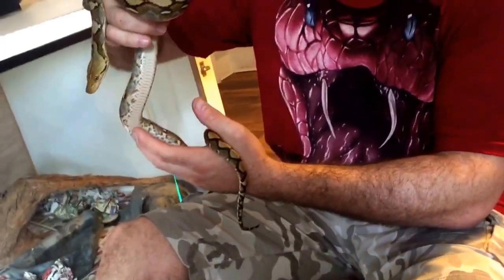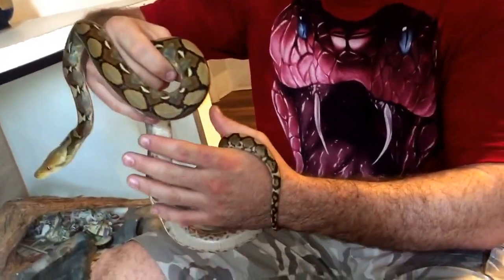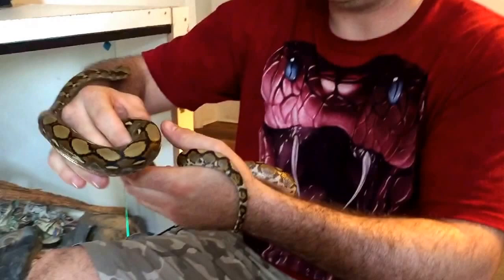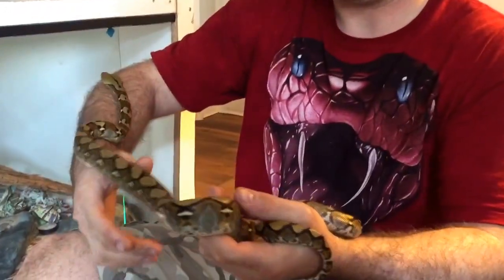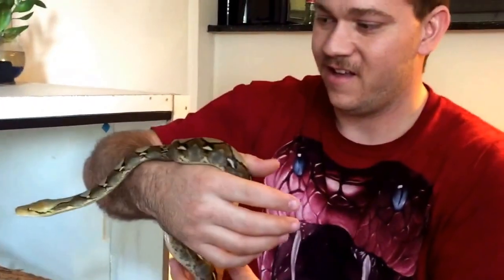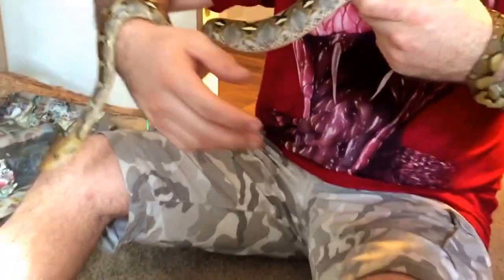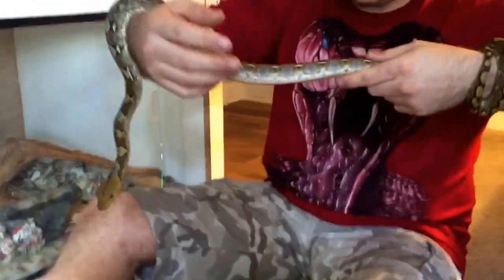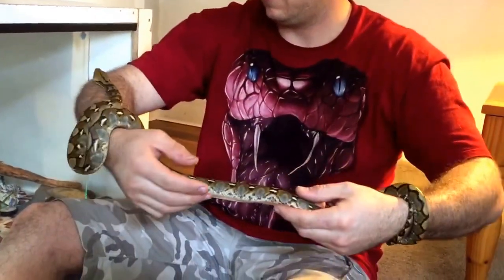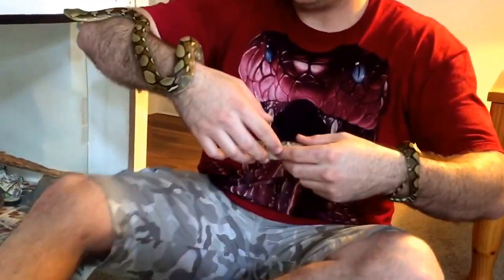This is a reticulated python, which is probably one of the smartest snakes in the world. She's always watching me, seeing what I'm going to do. You can see her eyes follow you. So it's a really cool pet. I always get really anxious when I take her out because she does that, but if you stretch her out, you can see her length. She's wrapped up around me, but she's definitely about 6 foot. So she's going to eat today.